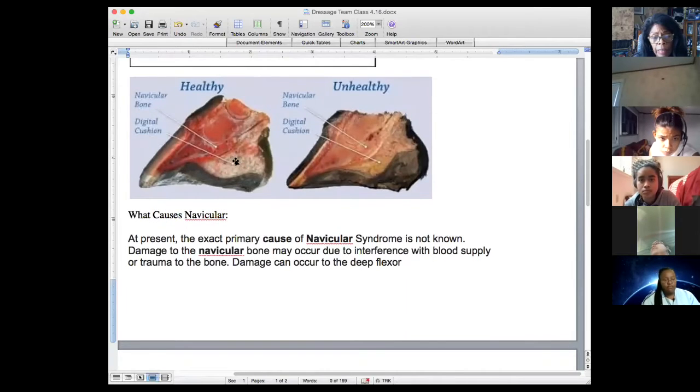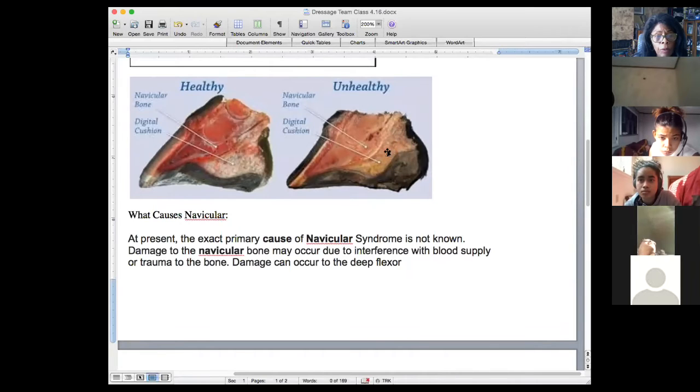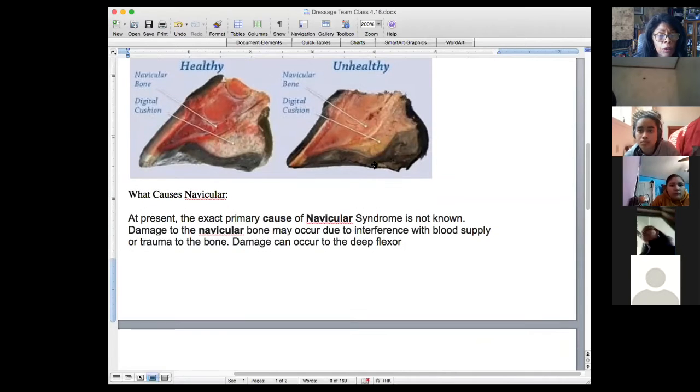This is another example of the navicular bone. Here on the left-hand side, you could see that it seems to be a much more spacious area, and also a different color. When it's unhealthy, I guess when it's inflamed, you see here that it has decreased in size, and it is now misshapen. As you can see, this one here is a different shape, and this one here is being distorted. So what causes navicular? Ileana, can you read the next paragraph, please?